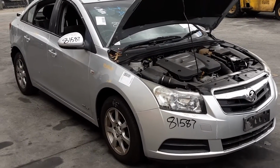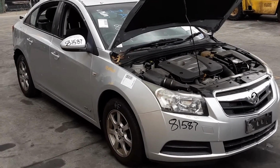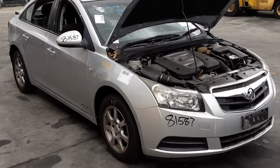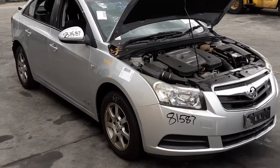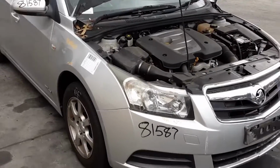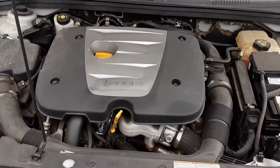0738481382. And today we have a 2011 Holden Cruze CD sedan, stock reference number 4724. This shape runs from the 3rd month 2009 through to the 2nd month 2011. It is a Z20 2-litre 4-cylinder turbo diesel engine backed by a 5-speed manual front-wheel drive transmission.